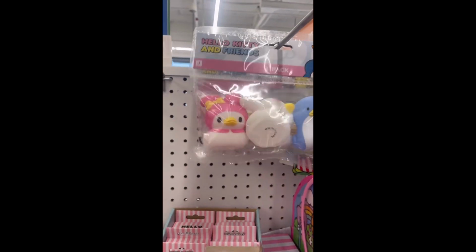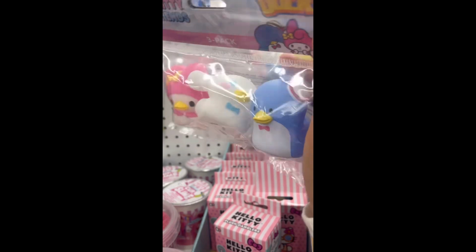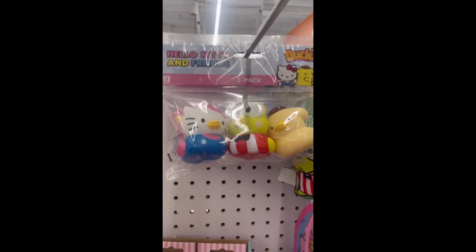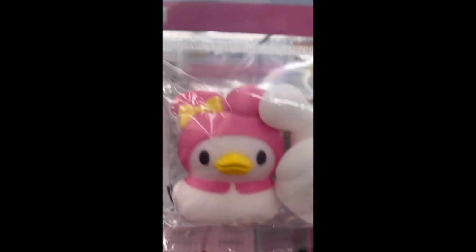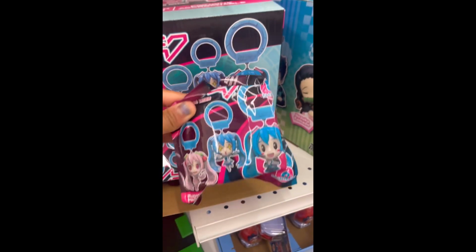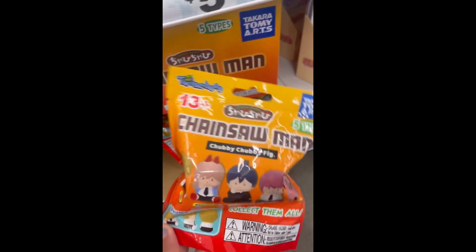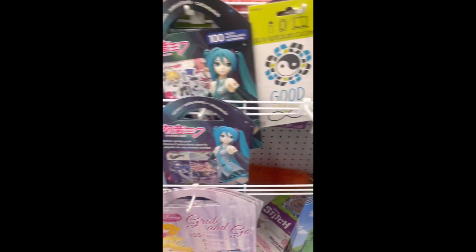Hey guys, I'm in Five Below and I filmed these really cute Sanrio ducks. They're super cute. They even have one with Pom Pom, Kiropi, and Hello Kitty. Miku keychains! I was looking for these, finally! These are so cute. They're Chainsaw Man characters, but they're chubby.